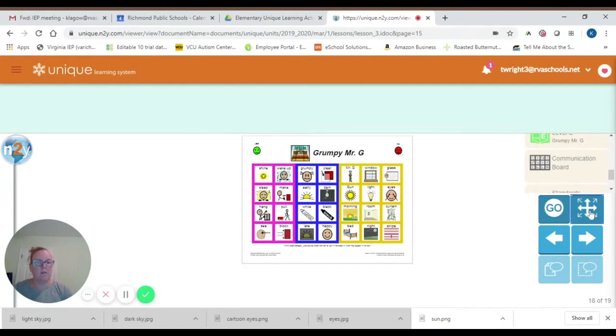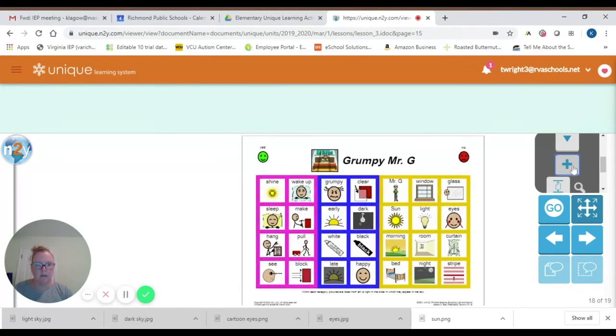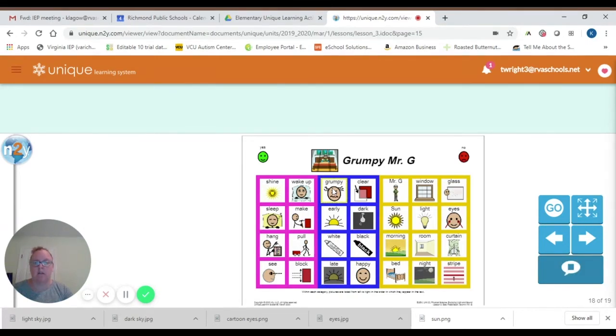All right, let me get it a little closer so we can see it. All right, so in the story, Grumpy Mr. G, was he happy or grumpy? In the beginning of the story, he was grumpy because he couldn't sleep. He was wide awake because of the light shining in. But at the end of the story, he was happy. Can you guys point to the word happy?